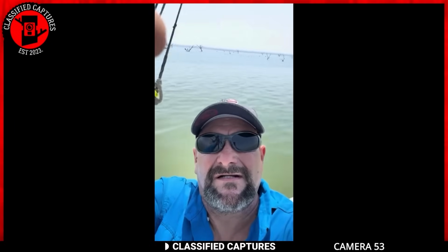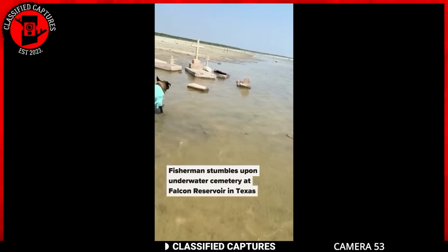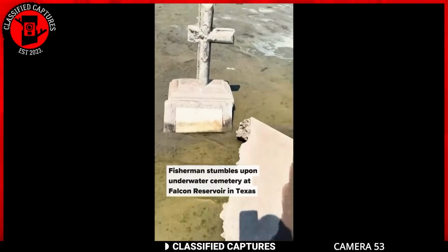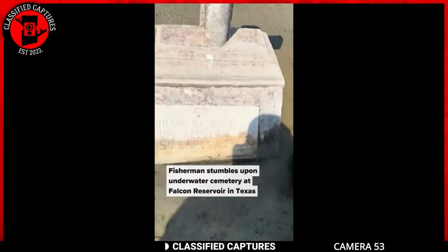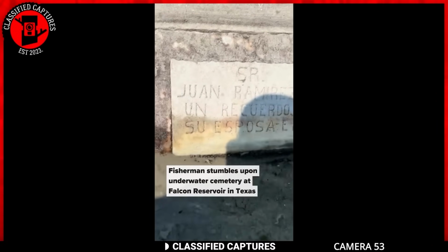This man was out on the sea when he came across a cemetery that was buried by the water. Some houses were submerged in the water as well. This eerie site, or should I say sad site, is part of the Falcon Reservoir.